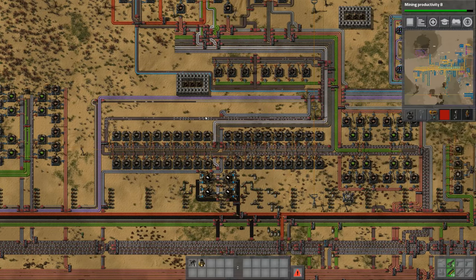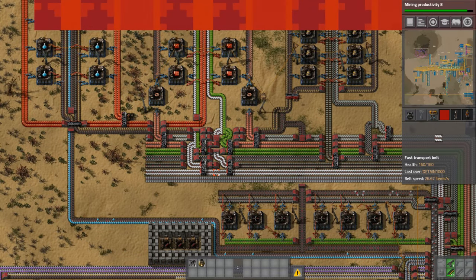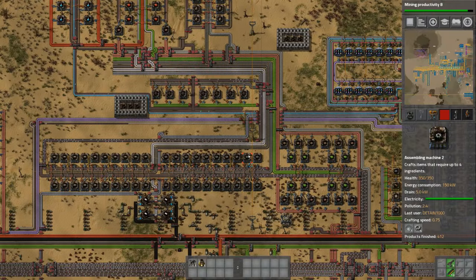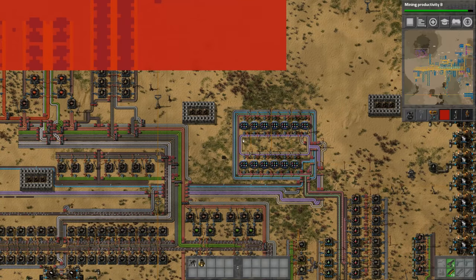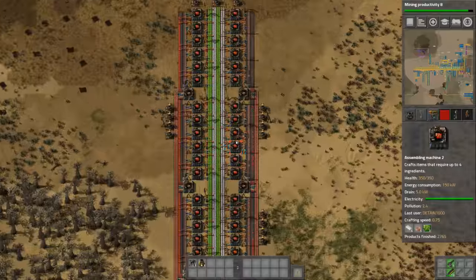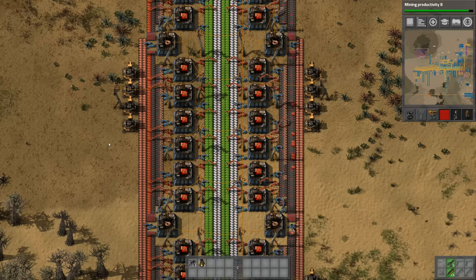But this is probably one of the best things to view. Look at all the circuitry and all the stuff, iron, steel, everything on the transport belt, with all that material being fed throughout the base. It just looks awesome, doesn't it? Does it not? One of the best designs anyways, pretty much.